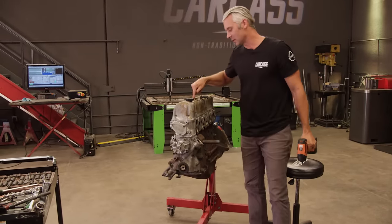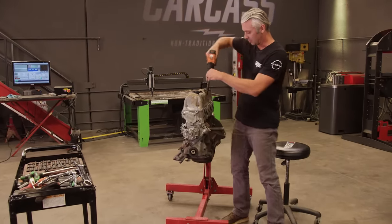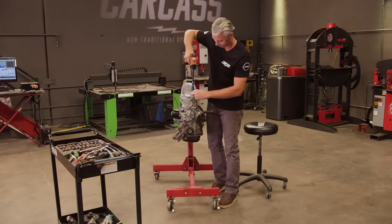We'll go ahead and start up here on the valve cover. We'll get that off, run that down to the blast cabinet, get it all cleaned up, and then we'll start with some gaskets, get this thing painted.